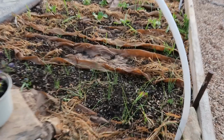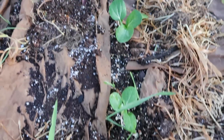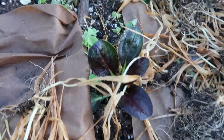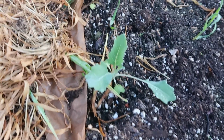But in between those rows of paper, we've got onions planted. We have some large bok choy, some yellow heart bok choy, and some purple lady bok choy that's really kind of hard to see against the color of the dirt. But once those get bigger, they're so beautiful. And then we've also got a few different varieties of kohlrabi.